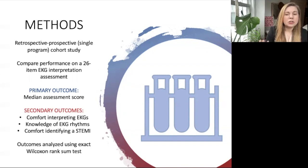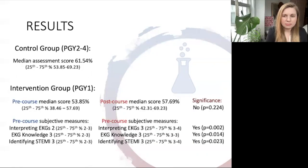Additional variables included perceived comfort interpreting EKGs, perceived knowledge of EKG rhythms, and perceived comfort activating the cath lab. And each of these was graded on a 5-point Likert scale. And lastly, all of these outcomes were analyzed with a non-parametric t-test.